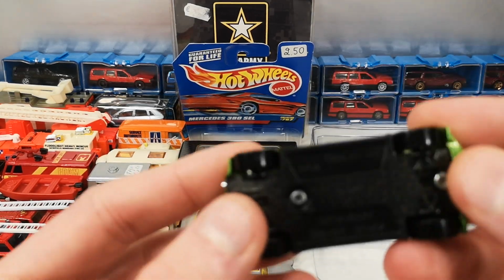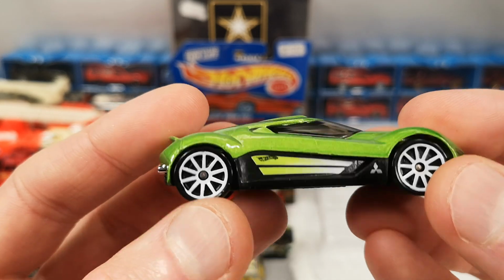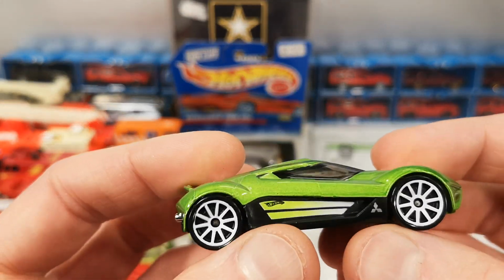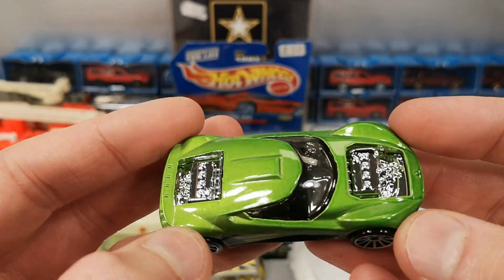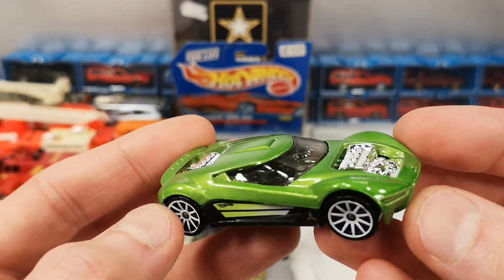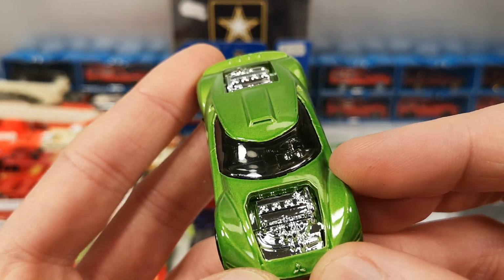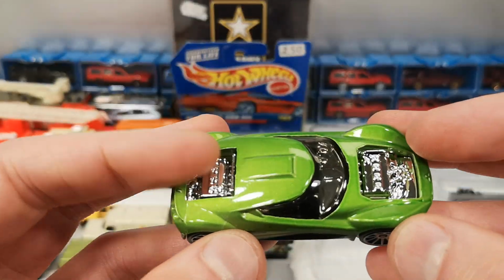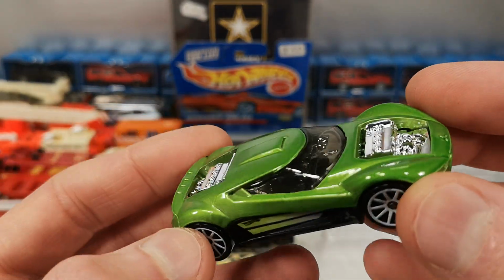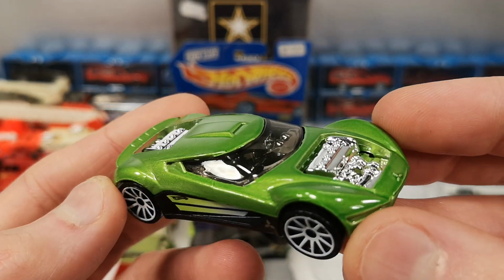Then you get to the Mitsubishi, the double shots. Black plastic base that also makes part of the side here, and then a nice green metallic body, metal body. So we got the Mitsubishi logo embossed in the front there. Chrome engine front and back, and a chrome interior, but with the smoked window, kind of looks strange.